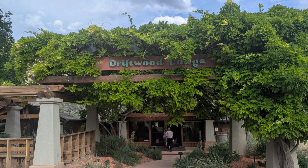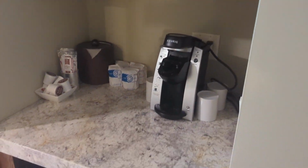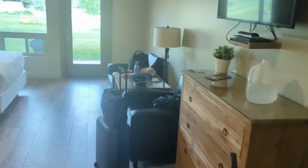We stayed at the Driftwood Lodge in Springdale, which is just outside of Zion National Park. It was a great hotel. I loved it. It was my favorite of all the ones we stayed at. It had everything you needed, very comfortable.